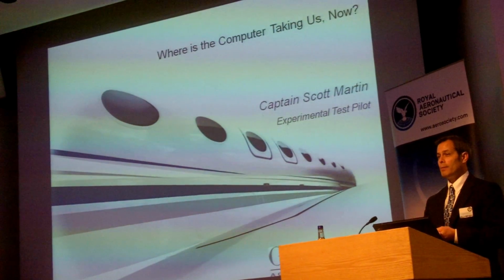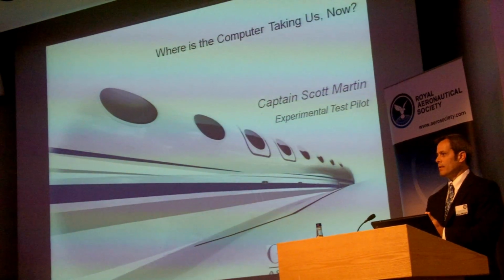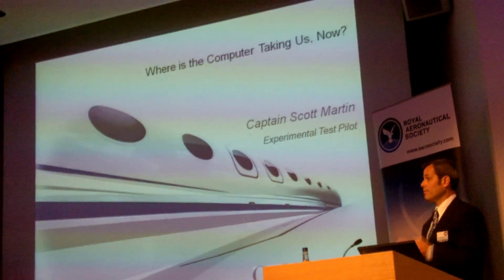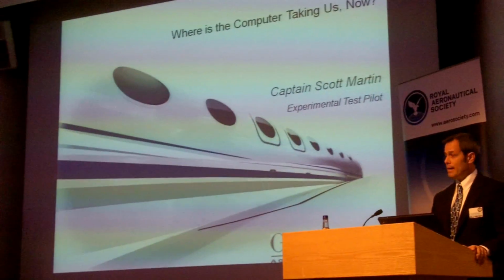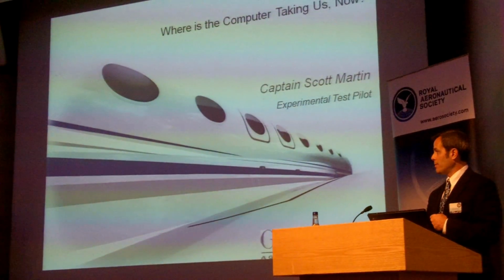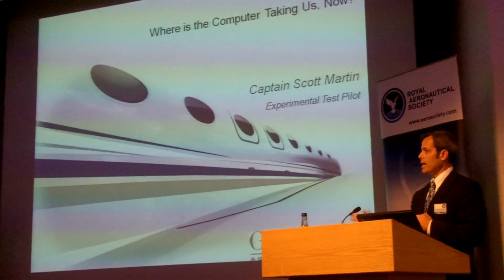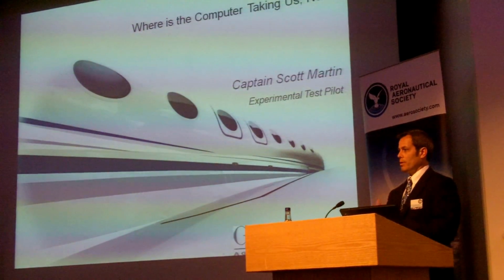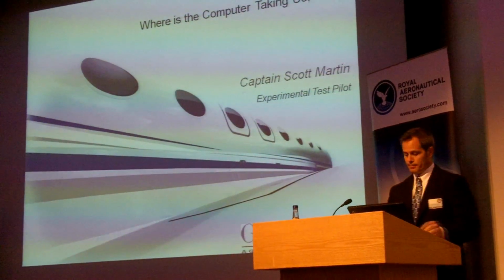What I'm trying to get across today is how we're taking computers and the information technology age and bringing it into the cockpit. Obviously, you guys have been talking about that all day long, but we're looking now starting from the year 2012 going forward, and how we're going to insert that technology into the airplanes with the human pilot in mind.